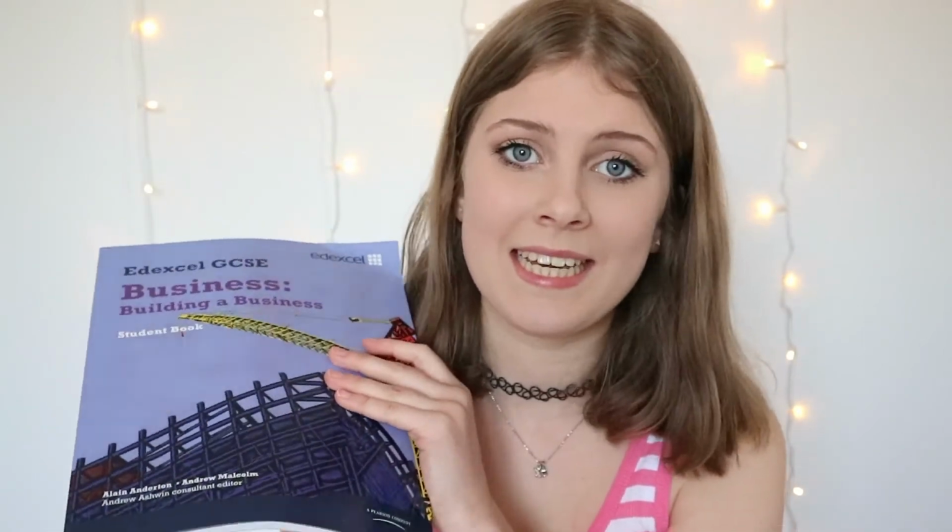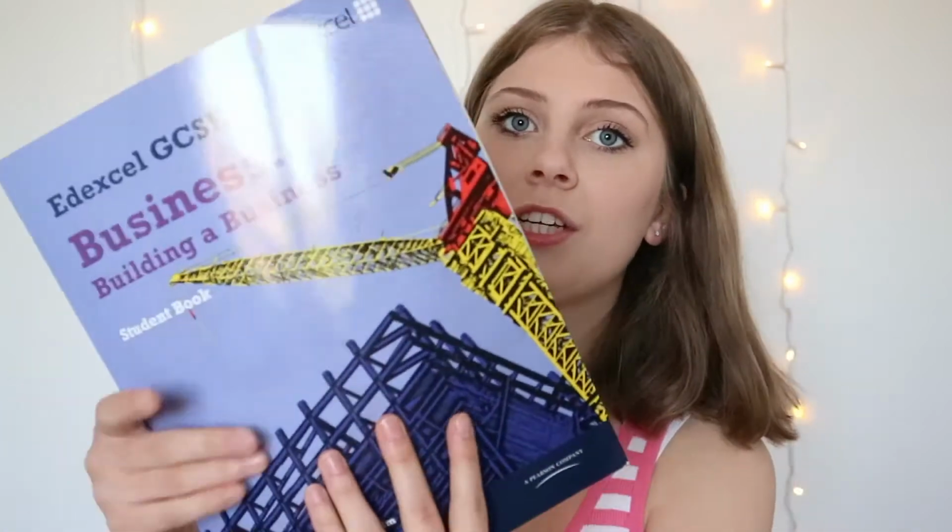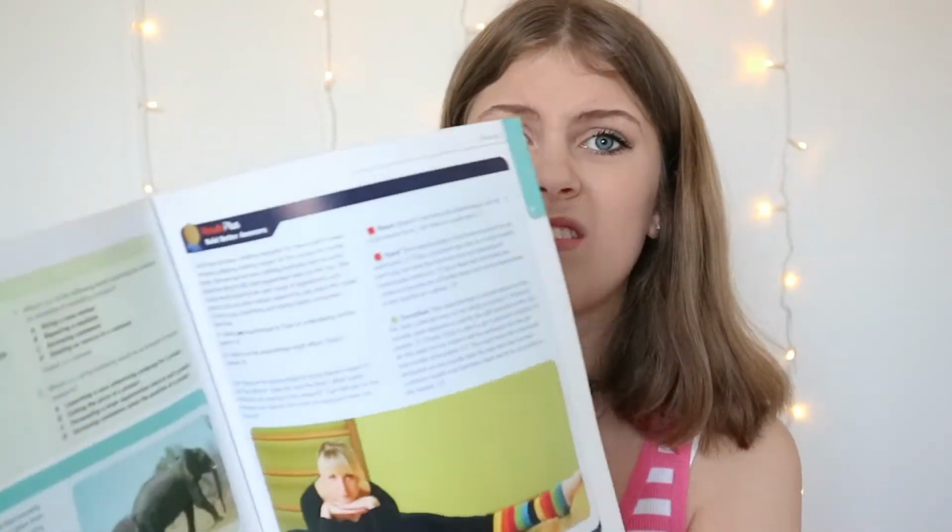For everyone who is doing business GCSE at my school, we were given a free textbook, so I didn't have to go out and purchase this. This is the one that we all have. Nice colour, I quite like it. And it has just a load of stuff. I don't know how to explain it. It's just writing about the different subjects.